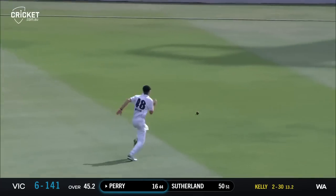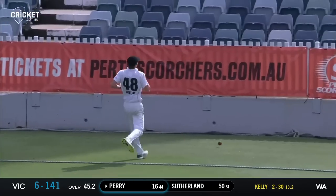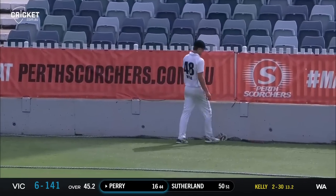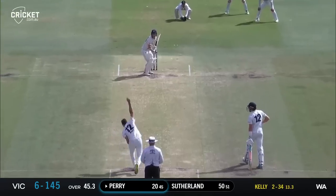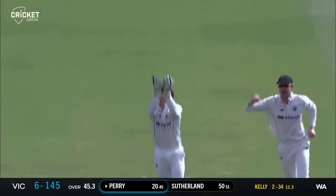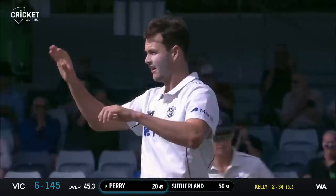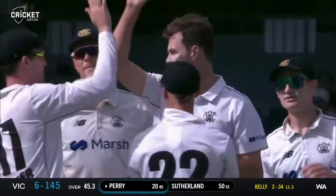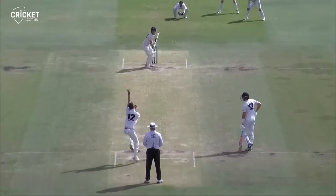More runs. Racing away here at the Wacker. Should be a boundary, it is. Second one down through that area. It's a big one for the captain. Edged away. Big breakthrough. Gee, they're looking solid, Victoria. Matt Kelly picks up his third, really well bowled, good delivery. Copy of the last ball.